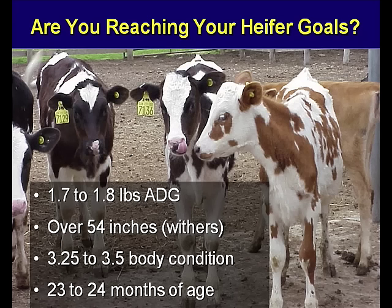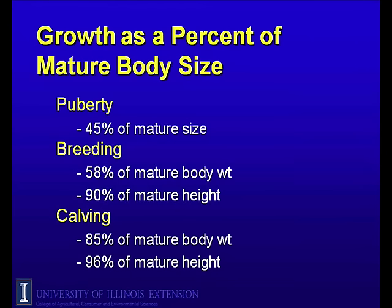How do you know you're reaching your heifer goals? We talked earlier about the 1.7, 1.8 pounds of average daily gain for those large bred heifers, and of course that would be 1.4 or so for my Jersey breeders out there. But again, how do we really know that we're meeting those goals? And our goals would be something in terms of what percent of mature body size. It's so important in my mind that we talk about size versus age.